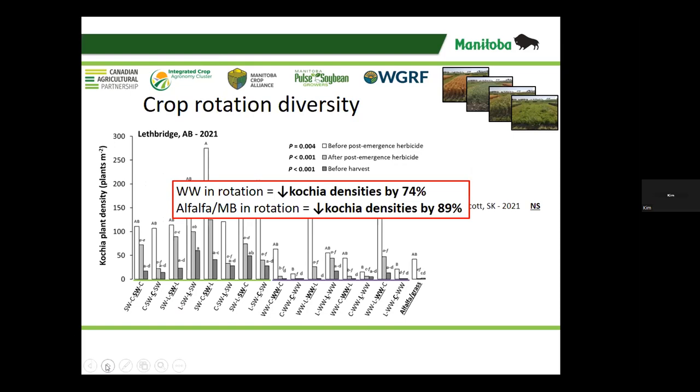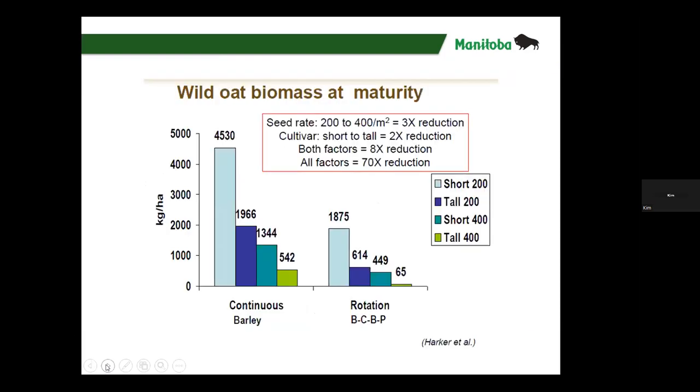So that, again, really good results there. Next slide, please. This is an older study from Neil Harker, and this is basically showing the same thing. And this is in wild oat. We're looking at wild oat biomass at maturity here. In this case, they had a terrible rotation, which was continuous barley.